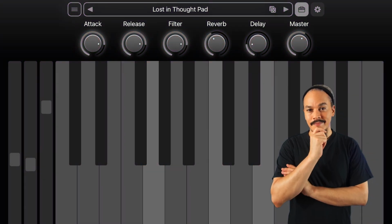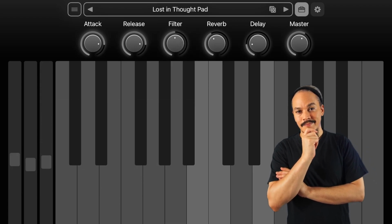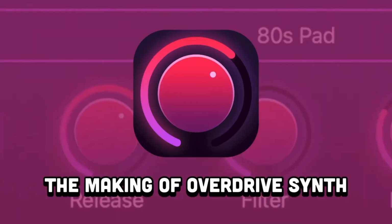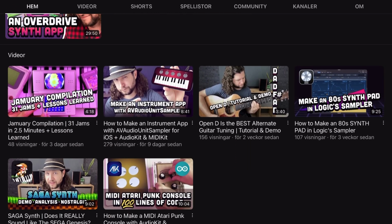Yeah, this thing sounds absolutely delicious. But even though it has synth in its name, just like VHS synth, Overdrive synth is not a synth, it's a rompler. And if you want to find out how Nick made Overdrive synth, there is a short documentary that Nick made over at his channel. Yeah, he also makes YouTube content.